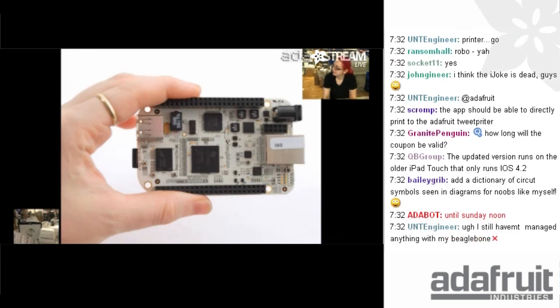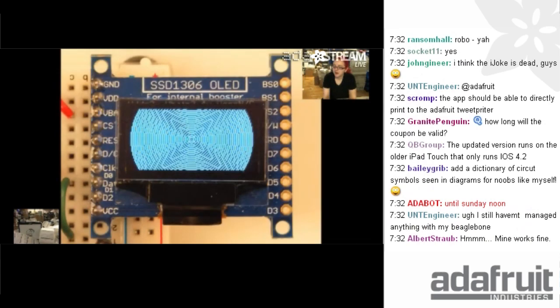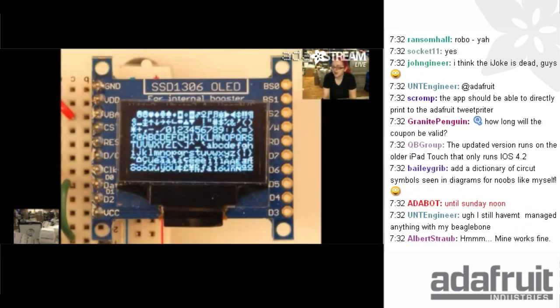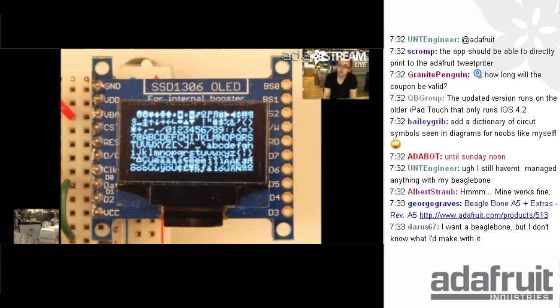That's it. Okay, next up, OLED displays. We have these back in stock. We made a little change to the circuit board design, and we got a whole bunch made. These are little breakouts for our 128 by 64 pixel monochrome OLEDs. They're awesome. We actually sold out, but we'll have a lot more in on Monday.